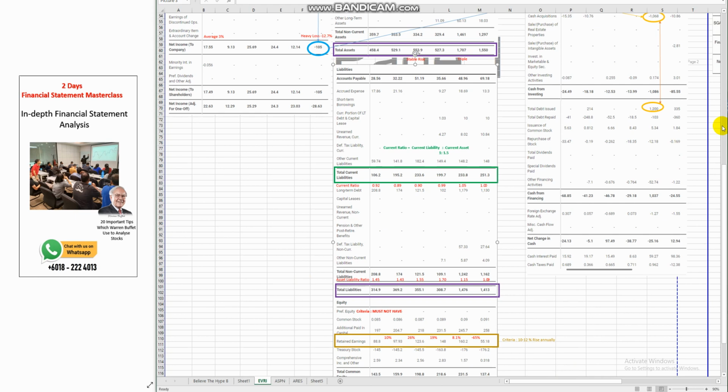Another thing that is very important is that you should not have preference shares. It's empty, which is good. Currently, AirAsia is going to issue preference shares, which is bad for the company, because that's the most expensive borrowing a company can have. So there are a few things like this which I look for.